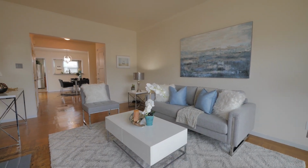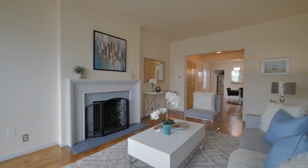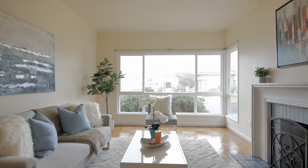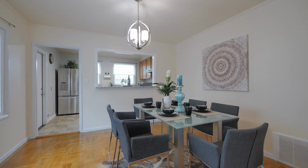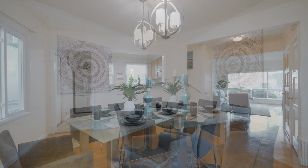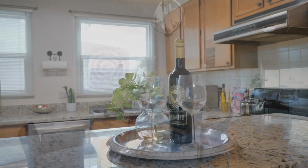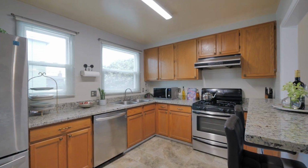This home offers 3-bedroom, 1-bath, and a spacious living room with fireplace. Formal dining room, updated kitchen, and hardwood floors throughout. This home is move-in ready with newer roof and new sewer lateral.